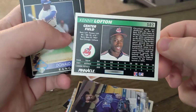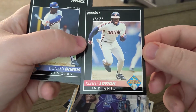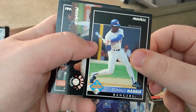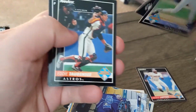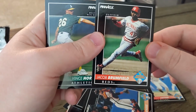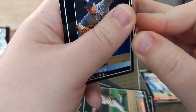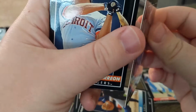The top to bottom isn't the greatest, but for an all black card, it's not bad centering. It's a pretty nice card. Kenny Lofton rookie card. Donald Harris. Believe this is, yes, Steve Avery. Eddie Taubensee rookie. What's that one? We got a card stuck to it. Of Jacob Brumfield. Vince Horseman. And that also is stuck to a Pat Borders. Which that Kenny Lofton came right off. That's a beautiful card.